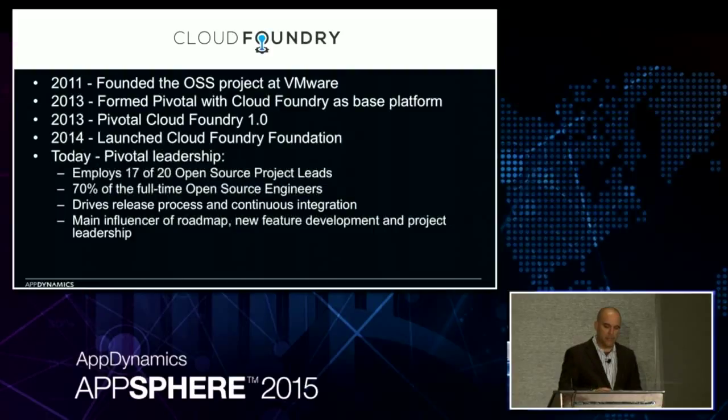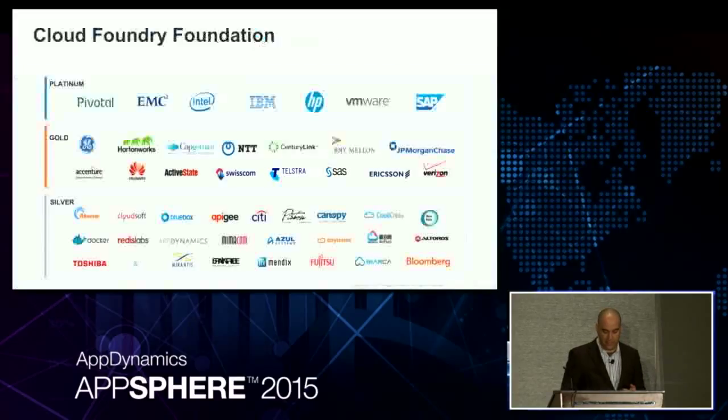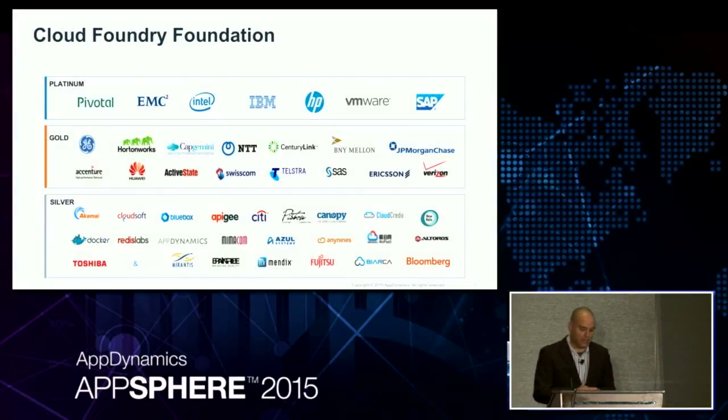And in 2014, with the help of some of our partners, we launched the Cloud Foundry Foundation. The idea behind it follows very closely with an African proverb. It says, if you want to go fast, go alone. If you want to go far, go together. So with 50 other partners, actually 20 other partners initially, we founded the Cloud Foundry Foundation.